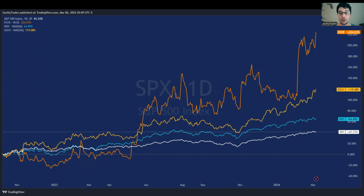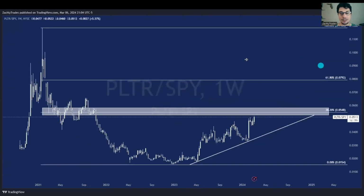They just had another really good earnings. You can check out their earnings reports. The fundamentals look great for Palantir, and it looks like they're going to continue growing, which is really nice. And when you take a look at the relative performance related to the S&P 500, right?